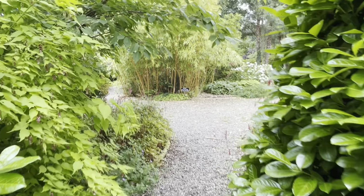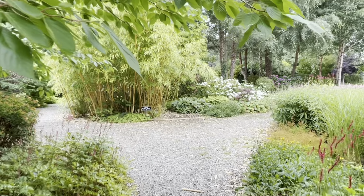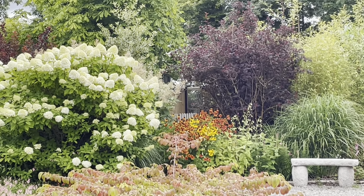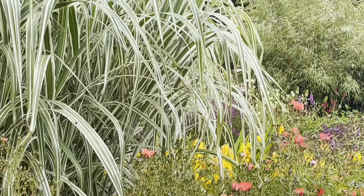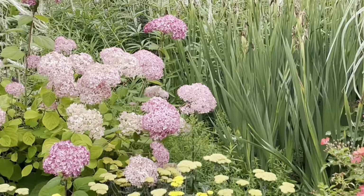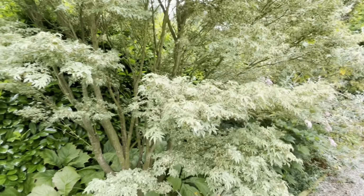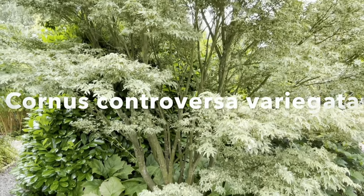And here's more bamboo. I've always avoided bamboo because I'm a bit frightened of it being invasive, but it does look fantastic. And more hydrangea paniculata. And this is a bit close up of this lovely striped miscanthus, and more hydrangea. I couldn't tell you what kind they are. And this looks like the wedding cake tree, Cornus controversa variegata, I think.